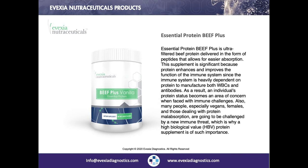Essential Protein Beef Plus is significant because protein enhances and improves the function of the immune system, since the immune system is heavily dependent on protein to manufacture both white blood cells and antibodies. As a result, an individual's protein status becomes an area of concern when faced with immune challenges.